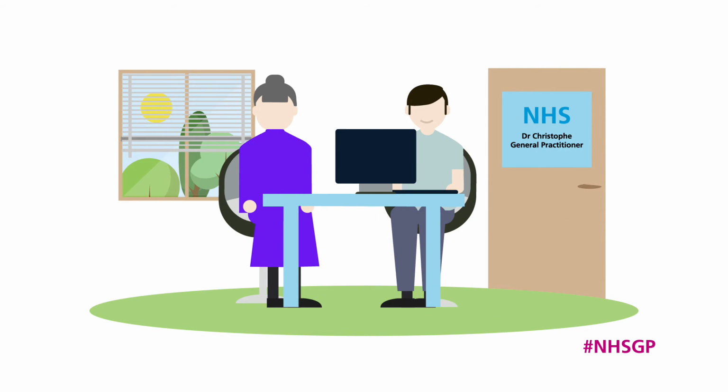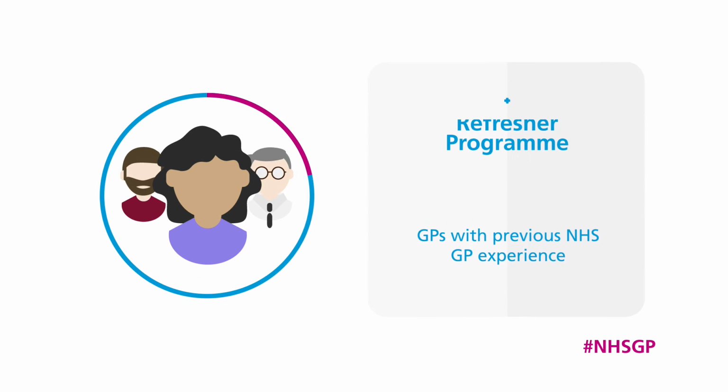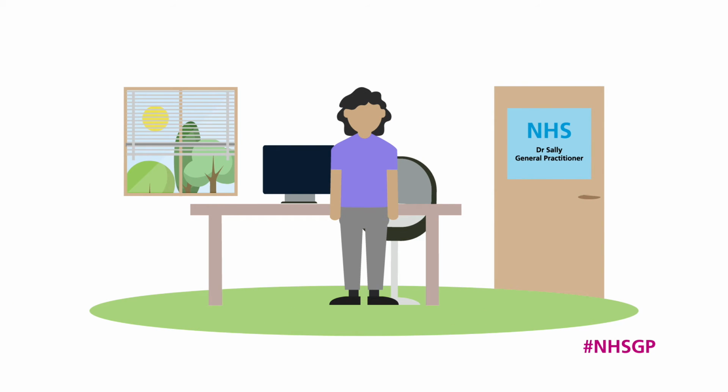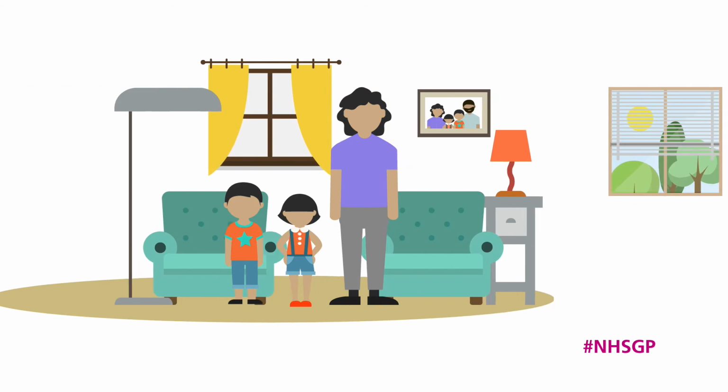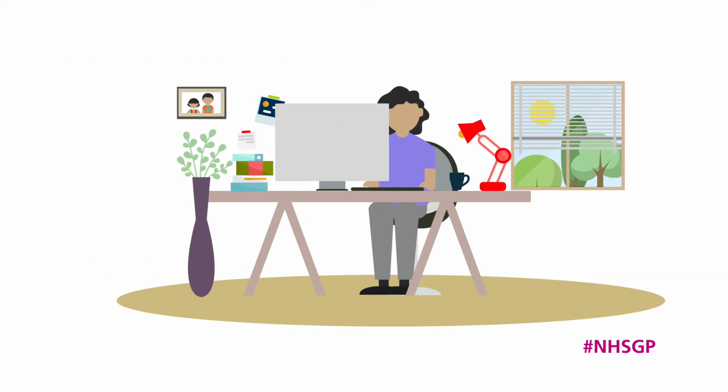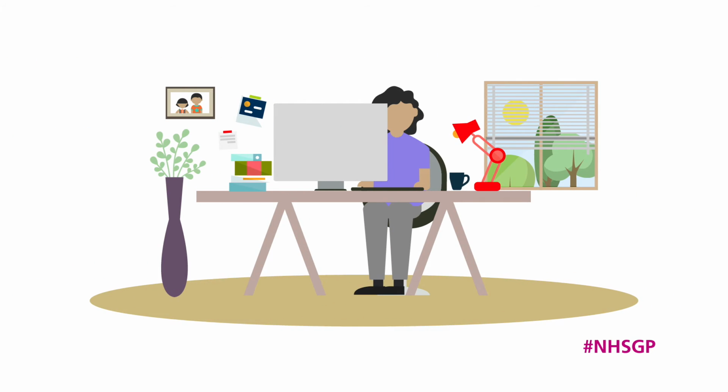The GP Refresher programme is for qualified GPs with previous NHS GP experience who have been away for 2 or more years and wish to return to work as an NHS independent general practitioner. Like Sally. Sally has previously worked as a GP in the NHS but left a few years ago to raise her children. With the children now in school, she's eager to bring her training and expertise up to date and rejoin the NHS as a GP.